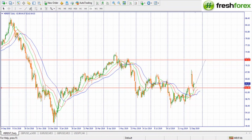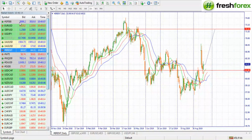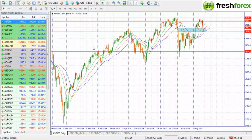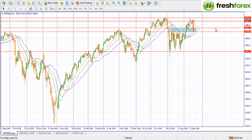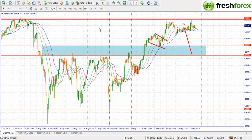So we'll move forward to SP500. This is SP500. On this chart, daily, four hours, we have this. We actually have two zones. We have the first one on top, and then we have this one at the bottom. We expected price to come back up to the lower zone so that we can buy it from that point. Instead, that did not happen.